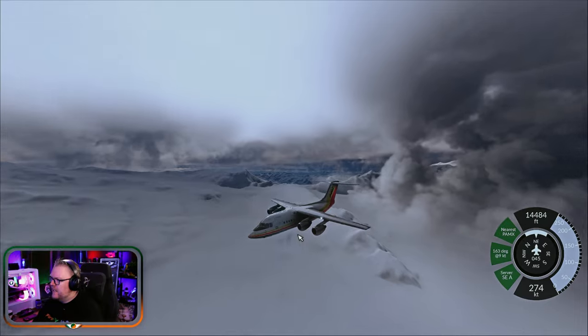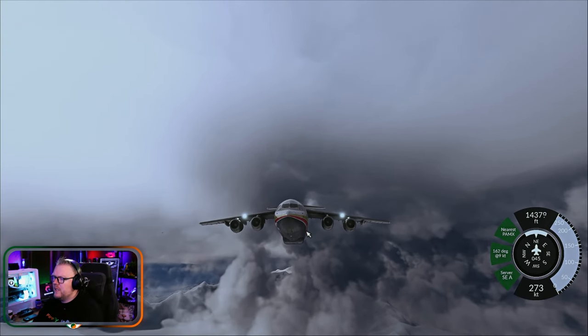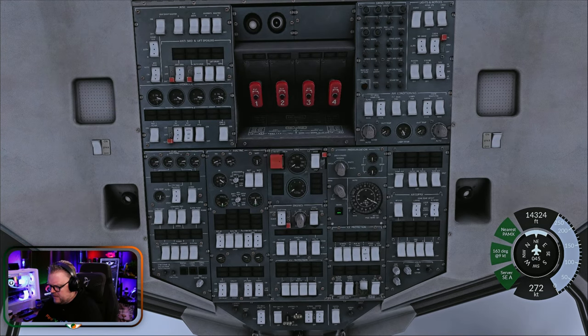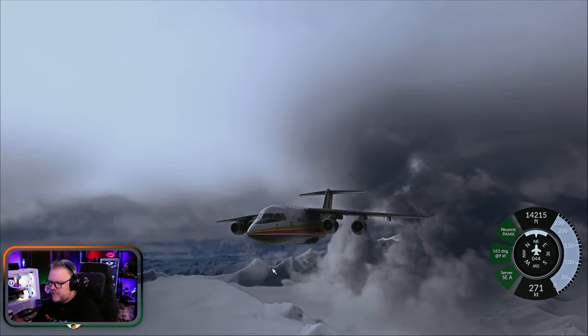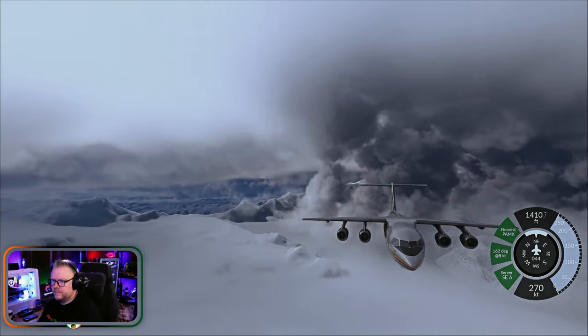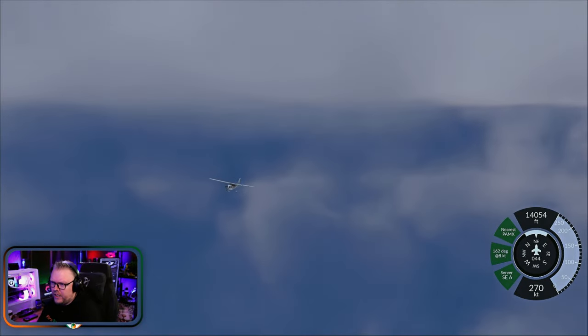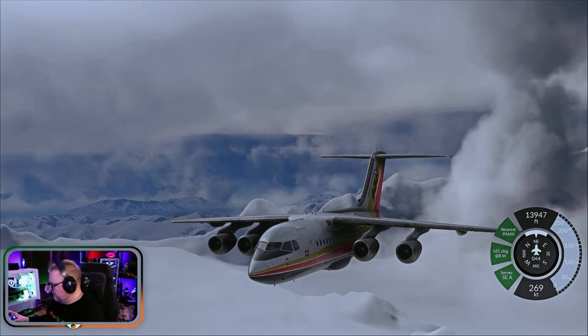Oh, it is a whisper jet. Do we have any aircraft nearby? We were getting traffic alerts, so there's someone close. There's a plane! I see a plane! Yep, there's an aeroplane. Who's that now?